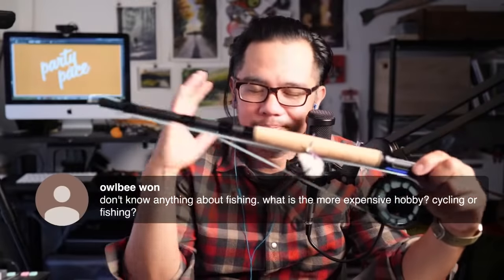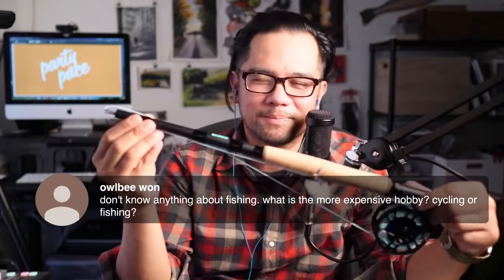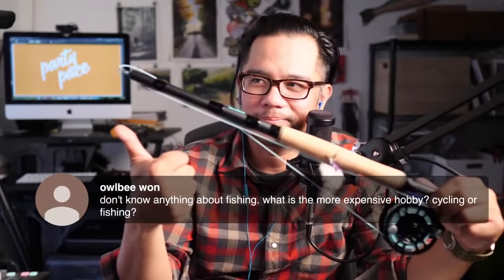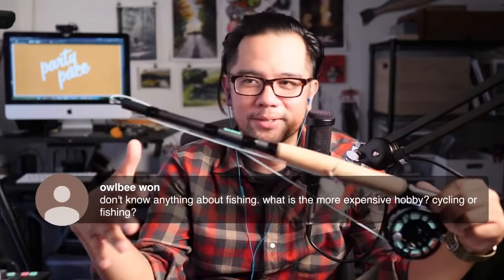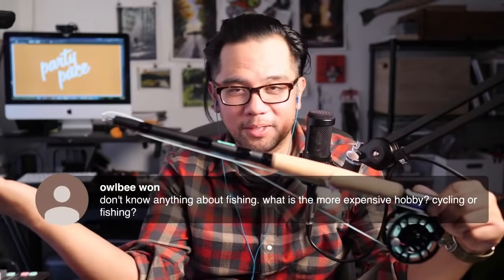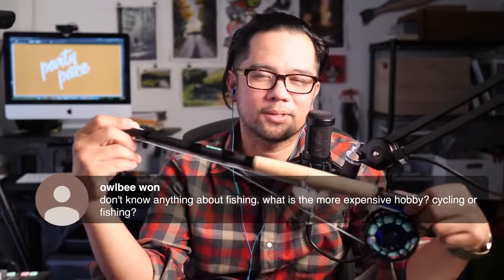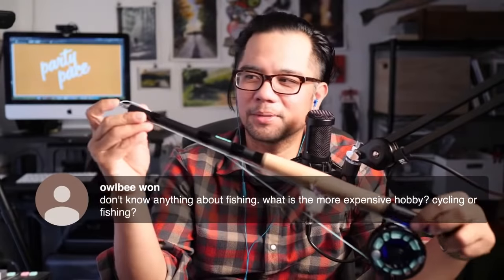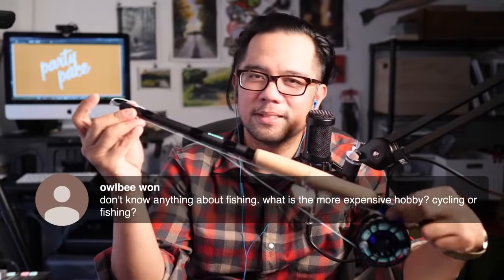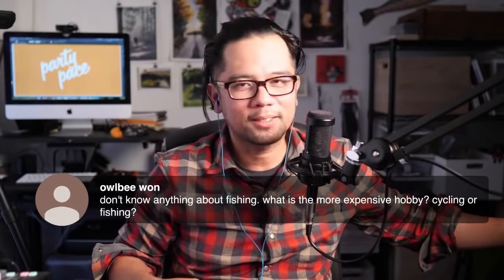But like cycling, there's fishing-specific clothing. If you want to go wading, there's boots, probably $100 to $200. There's waders, again $100 to $300. What else? There's all the doodads, the tools, and the flies. That's easily another $100. Fishing license and travel, so it can rack up pretty quickly.